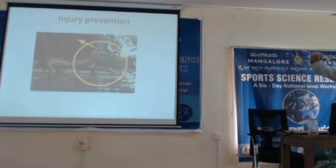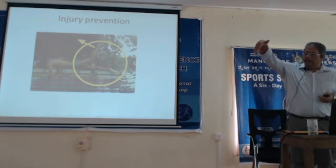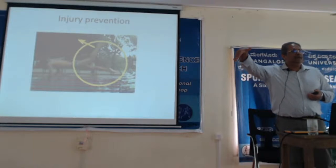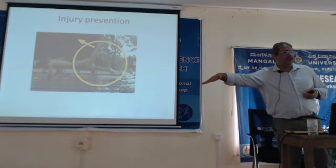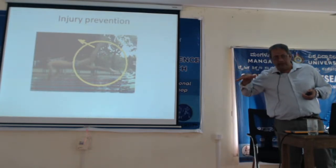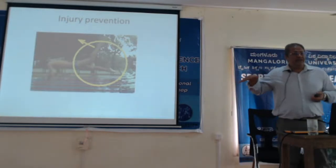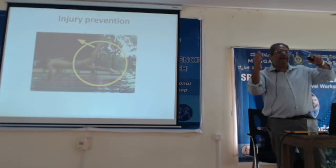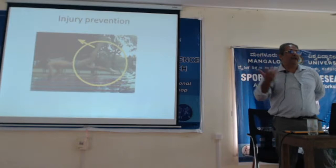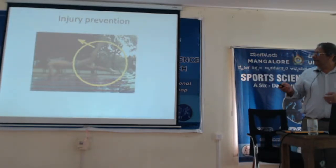That means your time in the air will be more, and the angle of entry into the water will be relatively straight. Instead of having a 45 degree or 35 degree angle of entry into the water, which will facilitate a smoother glide phase, you will have a vertical landing, and that will affect the drag. You have a lot of drag on the upper body, so those things will reduce your speed.